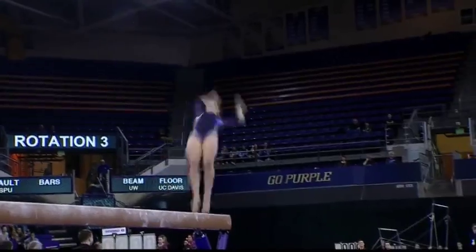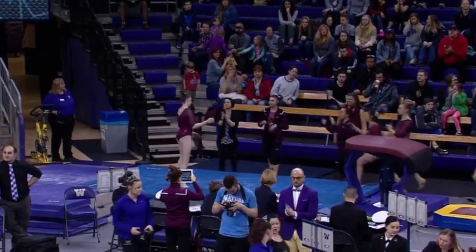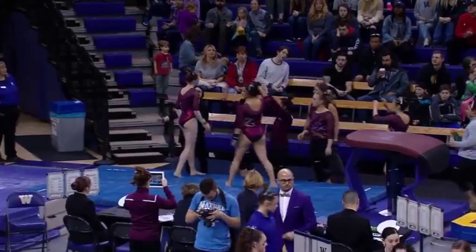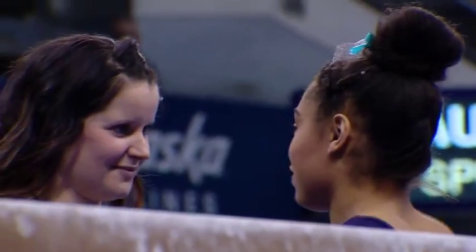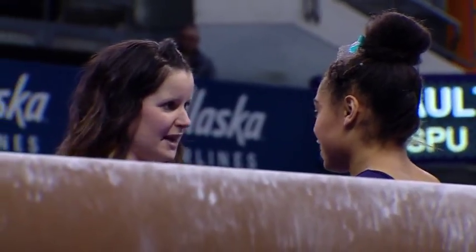She has beam stud. That angle shows you that she was off to the side a bit on that dismount, but pulled it over. That was Shelby Spivey, the freshman from Woodway, Texas, who took Zara Lawal's place in the vault lineup for SPU.